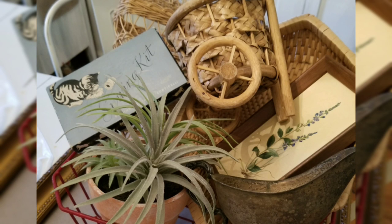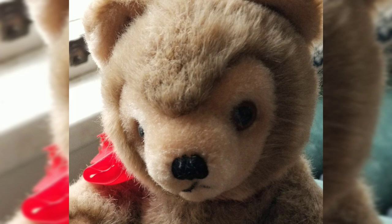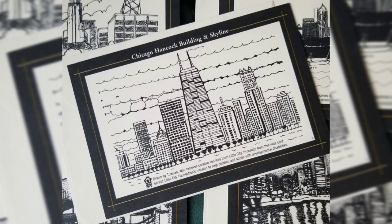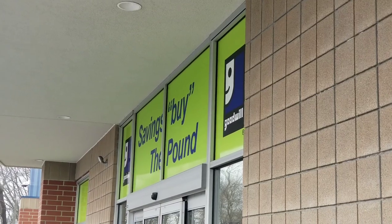I did get a lot of the wicker and just kind of the fake plants, things to use in decorating. And I was really excited about finding this bear. Now, normally I don't do a whole lot with plushes. I'm sorry, my dogs are sneezing. But this little guy had the tag on him, and he's almost like a Steiff bear. So I did grab him. I did also find a really neat collection of old greeting cards that were illustrations done of places in Chicago. I thought those were really cool.